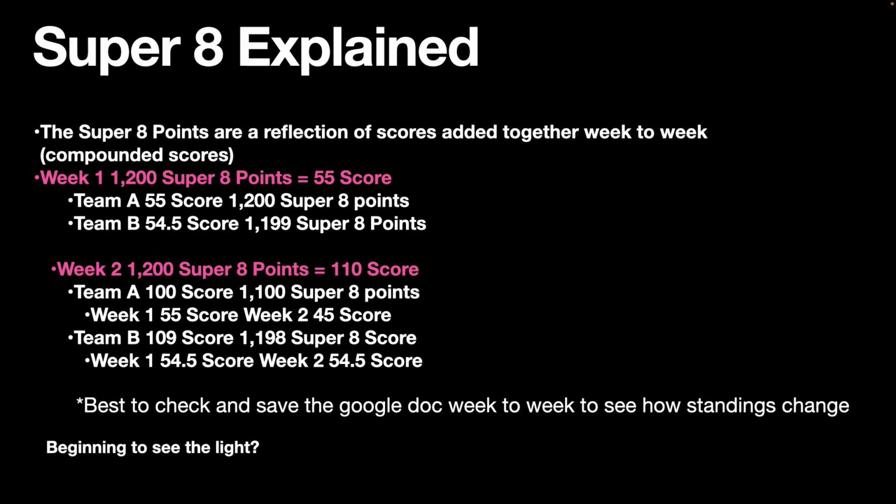So let's say after week 2, because we already explained week 1, 1,200 Super 8 points now equals a score of 110. So 1,200 now has a different value after week 2. As you can imagine, that number value keeps going up and up and up until we hit week 5.